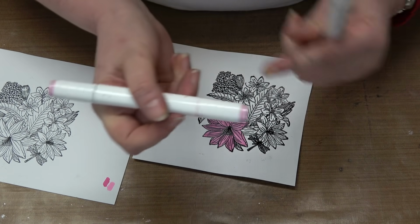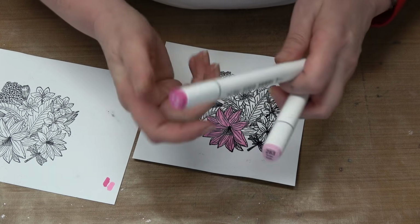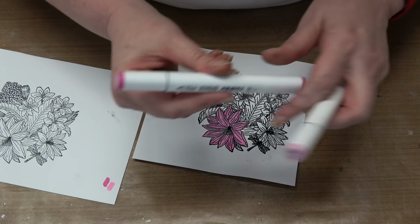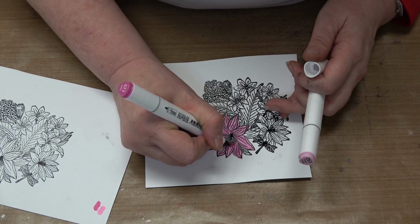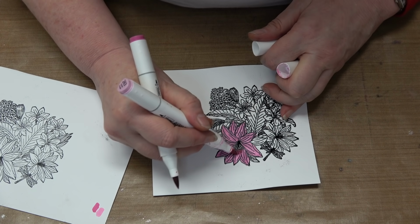And we'll get nibs. We're going to have nibs for them and a checkbook so you can keep track of your colors, or see all your colors at any one time. Okay, then I'm going to take my darker color and come in with it. And then I'm going to go back on top of my darker color with my lighter color.